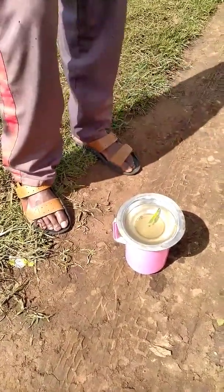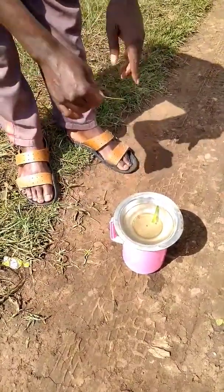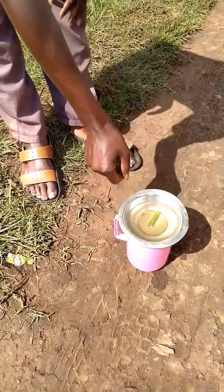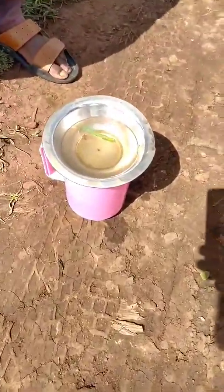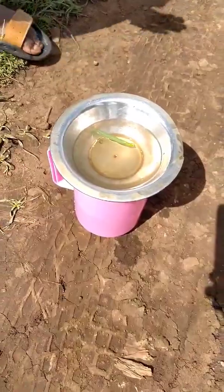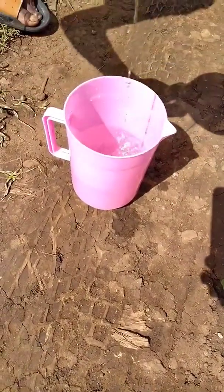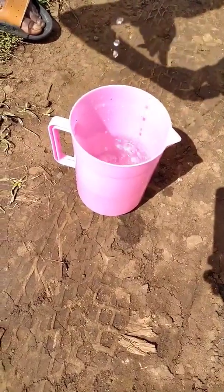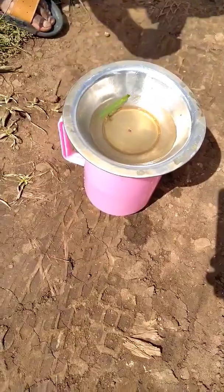You can see now it doesn't complete any rotation, either clockwise or counterclockwise, because the forces are said to be 50-50. Also when water drains here, it drains very much straight down here. Marking the 0 point.